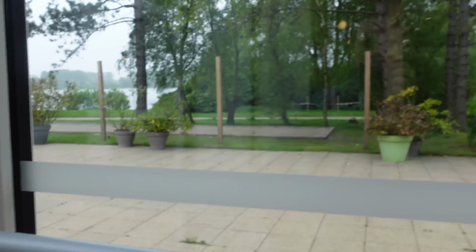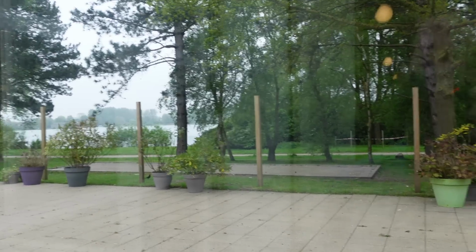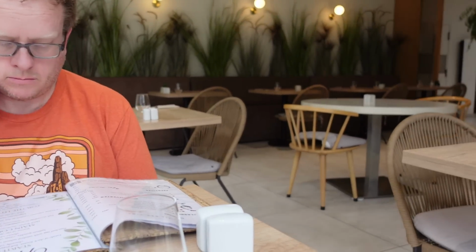Right, we've refreshed after the beach. Are you ready to go and have some dinner? Let's go have some tea. That would be the patio there, obviously, if it's nicer weather, looking out onto the lake. We've just got a little table here. It's a really pretty restaurant actually, isn't it?